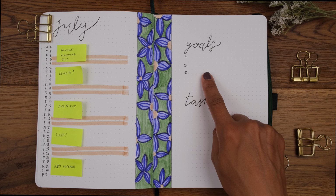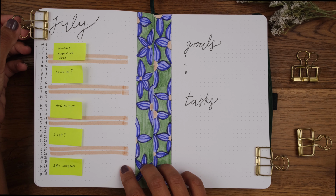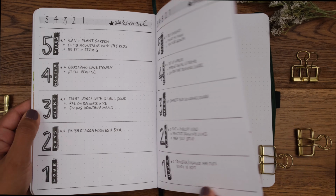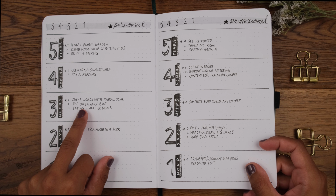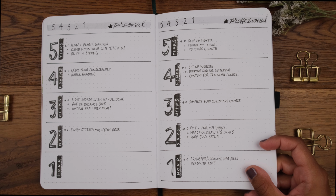For the goal section on my monthly log, I'm going to flick back to my 5, 4, 3, 2, 1 spread that I set up a few weeks ago. Check out my video on that one for more information on how I did that. Looking at the goals that I prioritised with a star, I have complete sight words with my son. There's 100 words I wanted to do. He starts school this year. He doesn't need to learn how to read, but I thought while he's at home we might as well just do something useful. Complete a course on Skillshare, exercise consistently, and set up a website within the next 4 months.